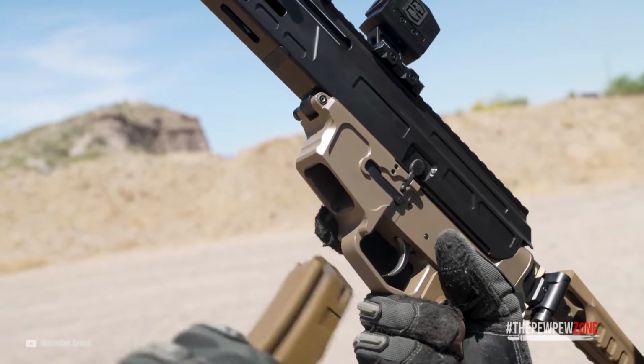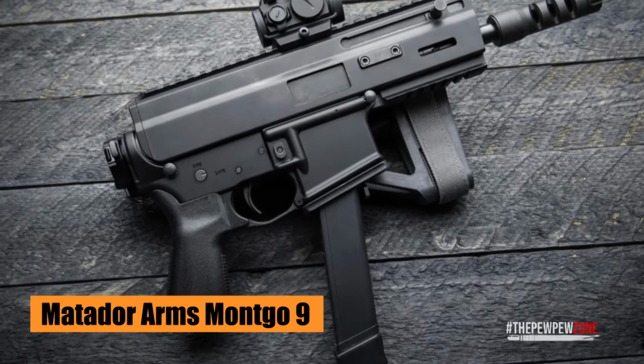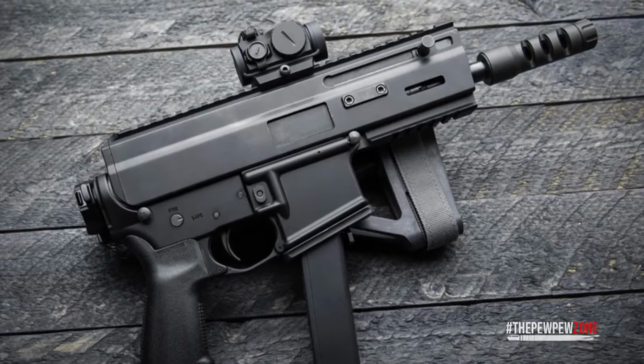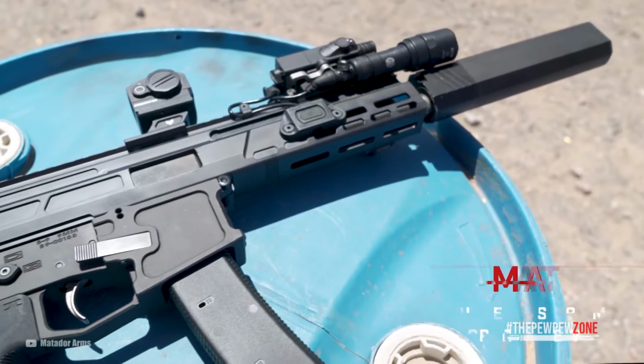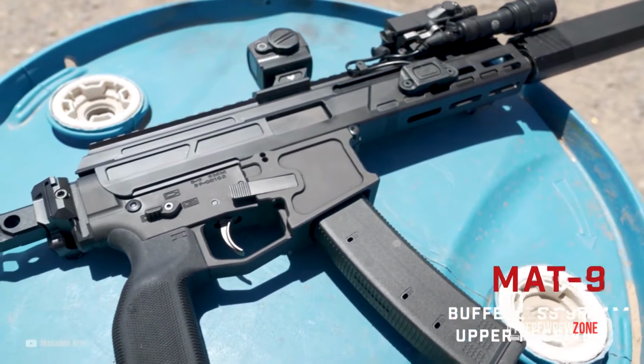with it. It's essentially an updated version of Matador Arms' old Montgo 9, which is a monolithic blowback-operated billet 9mm upper receiver that doesn't need an AR-15 style buffer and tube. If you can't wrap your head around it, you'll have a pretty good idea if you think of it as something that is akin to an AR-18 as far as internals, though not 100% the same.